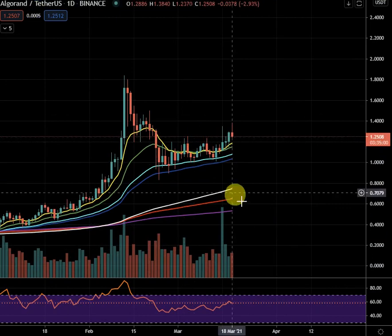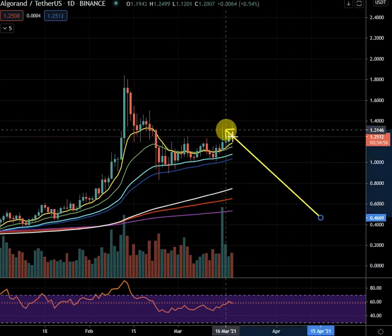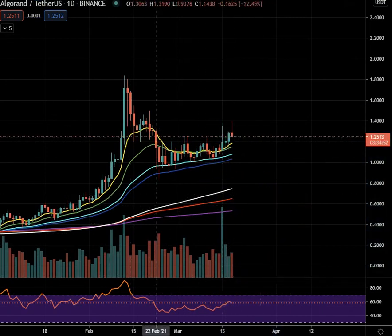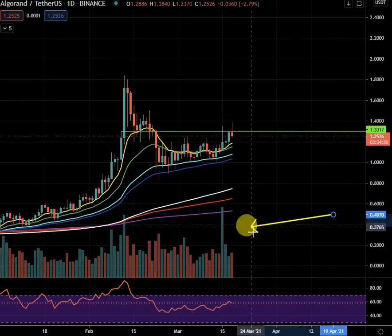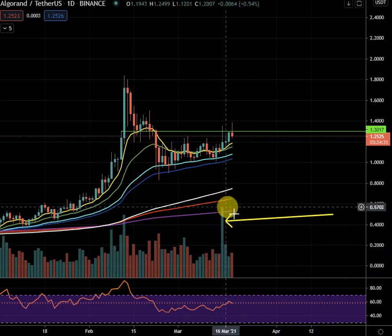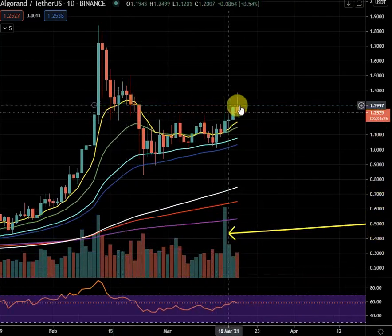Now the reason for the rejection up here is we had a stop hunt up here, as you can see, and it was right into resistance. So we're definitely into resistance up here, and that's the issue. On top of that, we have a bit of exhaustion from the buyers. The buyers had a huge buy pressure, and it just got stopped dead in its tracks up here.